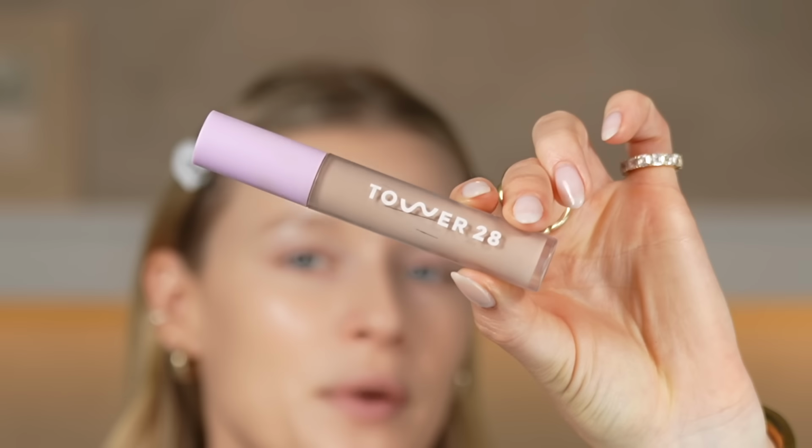For concealer today, I'm going to be using the Tower 28 concealer, and this is in color K-Town. It's my favorite ride or die, the best ever concealer I've ever used. I have drier, more wrinkly under eyes, and I prefer medium coverage because I don't want it to be too heavy.